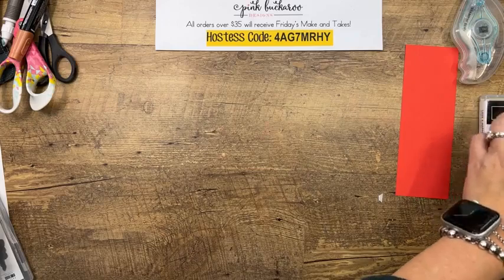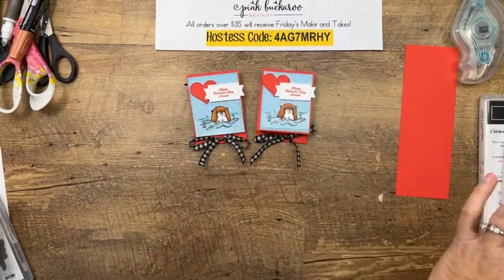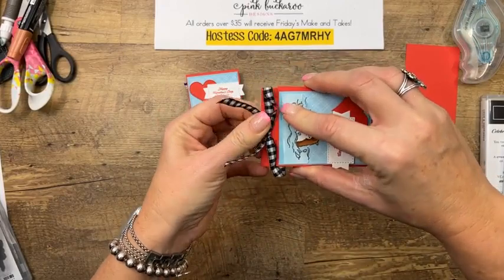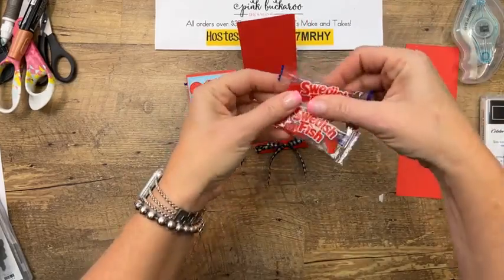Okay. Last but not least, we're going to do a 3D. And this is a really simple 3D. It is a little matchbook. See like that? It goes in like that. And inside are these individually wrapped Swedish fish.